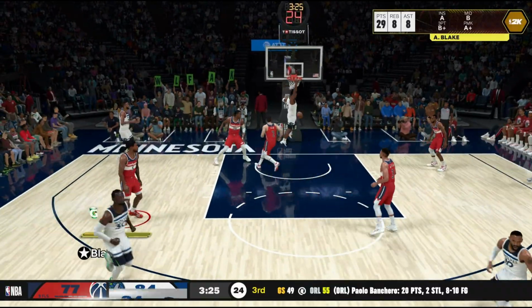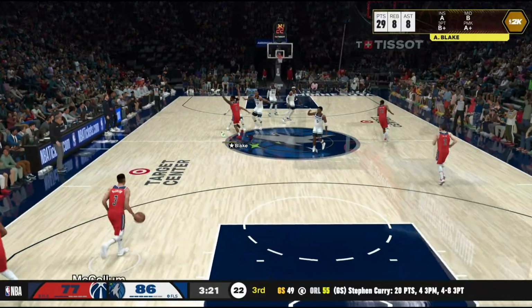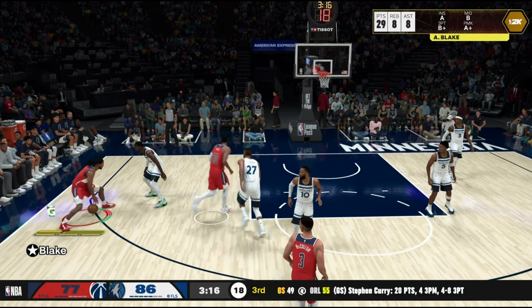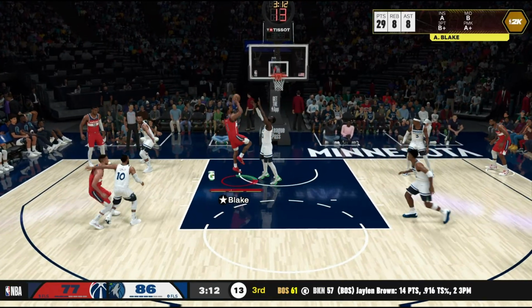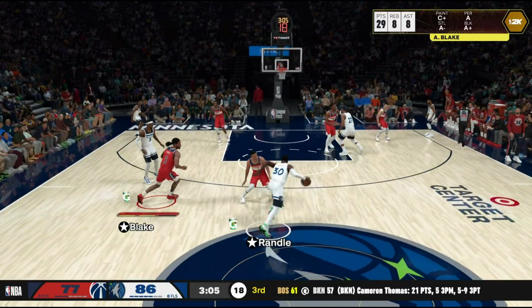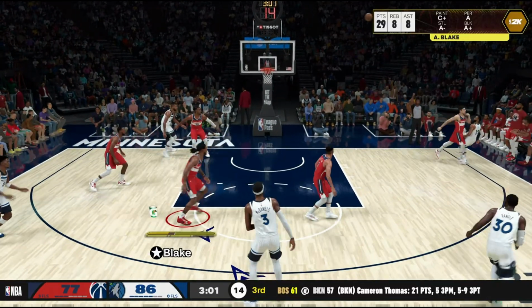Here's Edwards. Anthony Edwards hammers it home. Edwards, a true scoring machine, and he is relentless. He's lighting it up tonight. Here's Blake. He can't hit that time. Randall with some nice D. Over in the corner, Conley. That's in, coming off an assist from Randall.